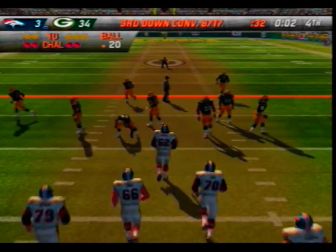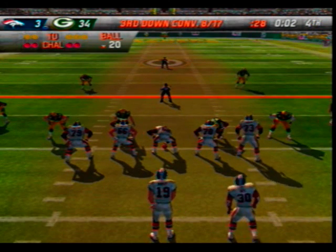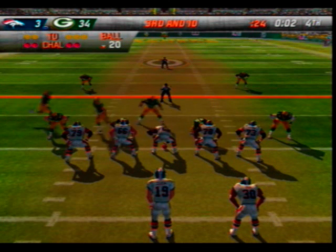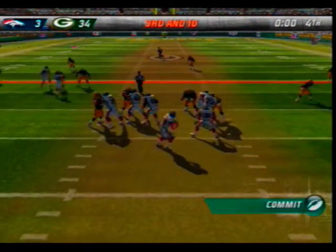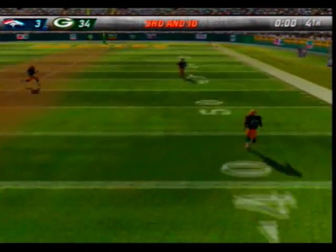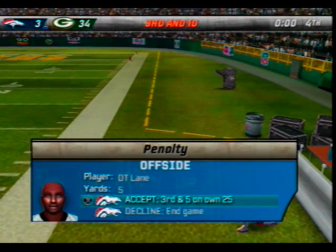So this could be the last play of the game. Ball on the 20-yard line. Green Bay comes out in their nickel package. Dropping back. Looked like movement up front. Here's the referee's call. Pass ball's incomplete.